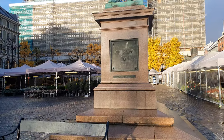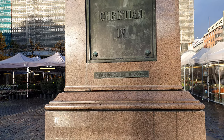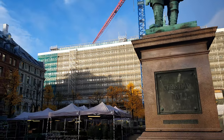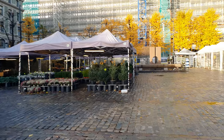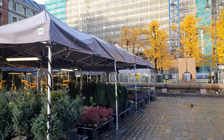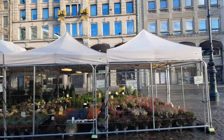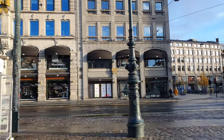Ah, Christian the Fourth, the founder of Christiania. There he is, the big man himself. I love sleepy mornings when everyone is still in bed, but I'm walking around in town. Oh, wow. This is the first Christmas tree of the year, I see. This is too early. No Christmas trees yet for me.